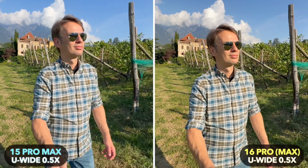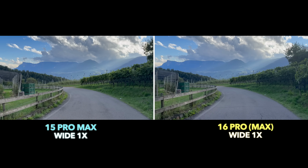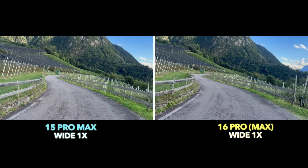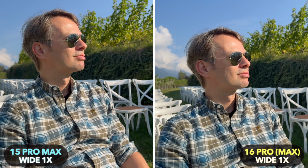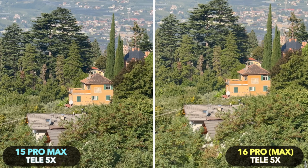Most of the shots so far have been taken with the ultrawide lens, and that is decisive, because what's interesting is that the difference in color is not so noticeable when using the wide main lens. Hardly any relevant differences can be recognized in shots taken with the main lens, neither in the colors nor in the exposure or contrast. This also applies to the telephoto lens, and that is not surprising.